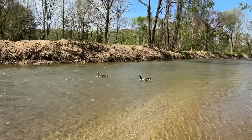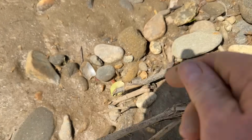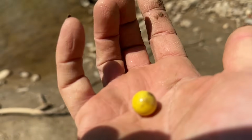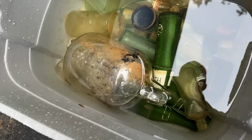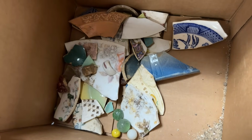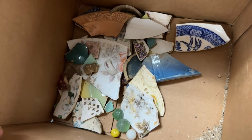What a beautiful day. Just look at this. Look at this marble. Another marble. This one's a little yellow one. Look at that puppy. It's small, but it's so bright in color, it was easy to see. Well, here's the little bottle haul, folks. They're in here soaking it up, and we'll pull these out soon and discuss and see what we found.